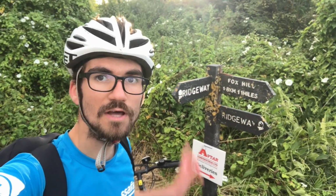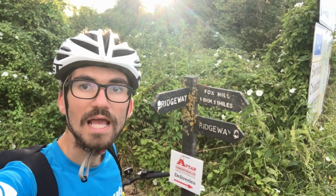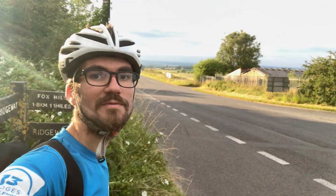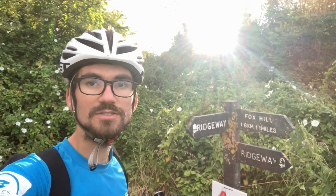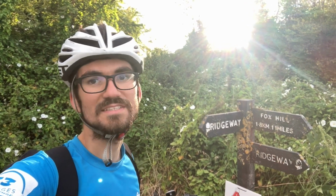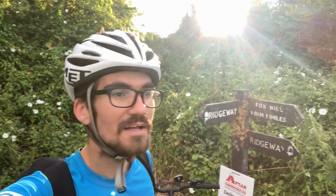So first off, if you didn't know, these signposts are made of recycled plastic, but also it shows the Ridgeway going up there. I'm going the other way. I'm going down there to go to Swindon, and I will rejoin the Ridgeway tomorrow, but in a village called Chiseldon, slightly further down, because just easier.